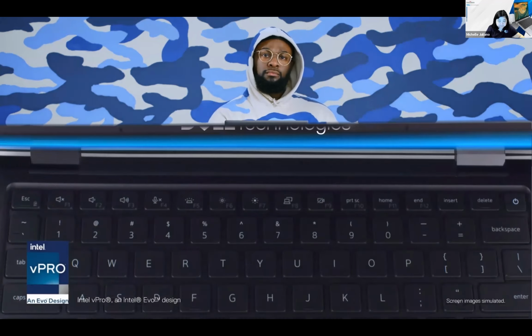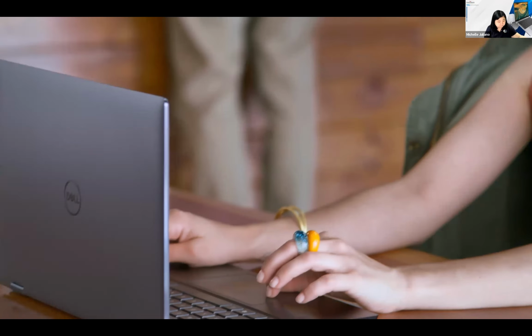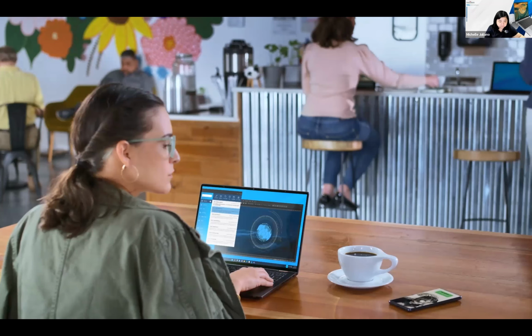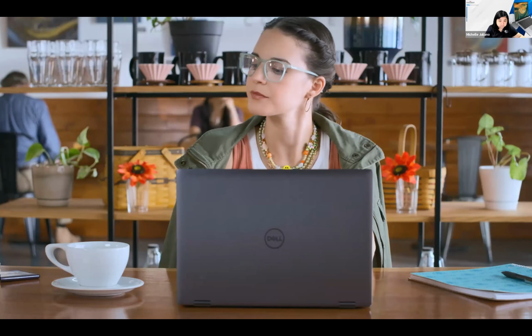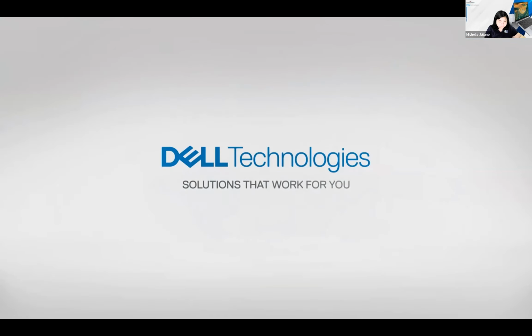Sometimes you just don't want to be seen. Dell Technologies will take care of that for you with our intelligent privacy features. We work hard to protect your data, so you don't have to. Keep your business your business with intelligent privacy from Dell Technologies. Solutions that work for you.